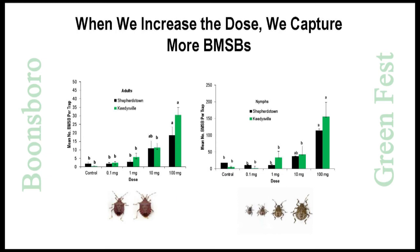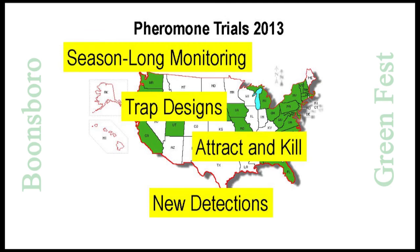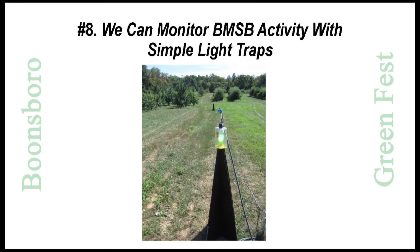So this is all really good news that we have been finding. And this is 2013. These are all the states where these pheromone trials are going on across the country. We've been shipping lures. So we're going to be doing season-long monitoring of this bug in all of those states. We're going to be testing trap designs for this bug. There are a lot of ideas about what works best. As I mentioned, we're looking at developing an attract and kill for this bug and new detections, because people need to know when this bug is showing up, and this pheromone is going to allow them to do that. So that's good news too. So we're getting a better handle on this bug.